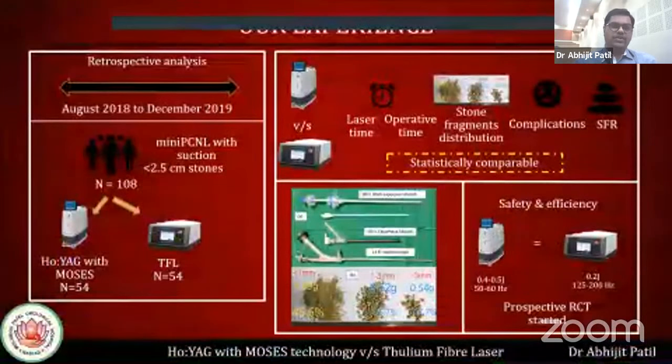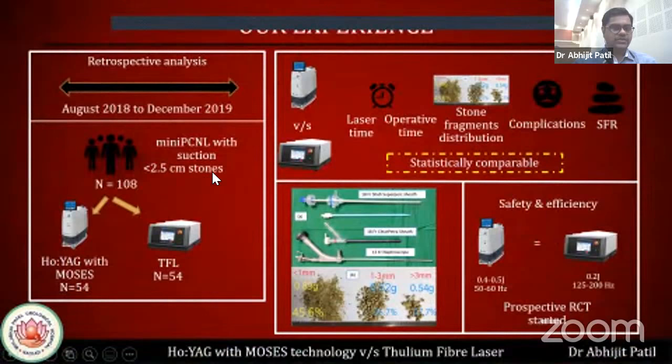So we tried to do a retrospective analysis from August 2018 to December 2019. The inclusion criteria were stones less than 2.5 centimeters. The patient sample size was 108, divided into 54 patients in the Moses arm and 54 patients in the thulium arm. The parameters that we assessed were the laser time, operative time, stone fragment distribution, as can be seen here, the complications, and the stone-free rate at 48 hours and at 1 month.